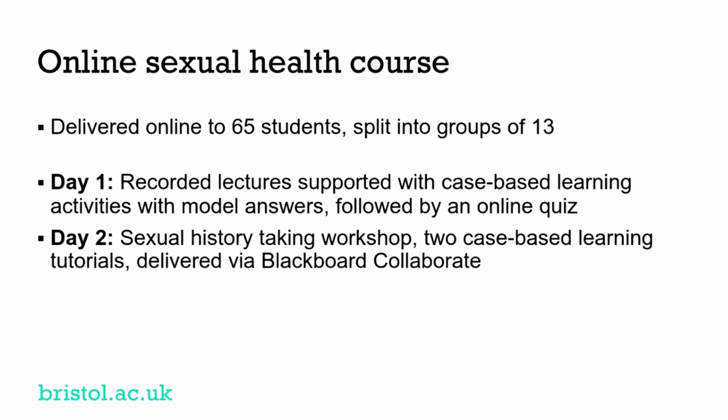Okay, and so this is the structure of what we came up with. Initially it was delivered to 65 students. Our students were split into 4 blocks last year, and within those 65 students that we took in this block, they were split into groups of 13. So 13 students at a time took this 2-day workshop.